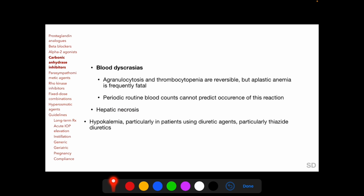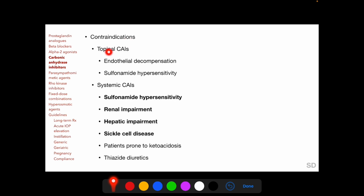Among blood dyscrasias, it has been observed that agranulocytosis and thrombocytopenia are reversible, but aplastic anemia is not and is frequently fatal. And it is well known that periodic routine blood counts cannot predict occurrence of blood dyscrasias with systemic carbonic anhydrase inhibitors. Systemic carbonic anhydrase inhibitors can also cause hypokalemia, which is not related to metabolic acidosis or hypersensitivity reactions, and this occurs particularly in patients using diuretic agents, particularly thiazide diuretics. Contraindications to using topical carbonic anhydrase inhibitors include endothelial decompensation and sulfonamide hypersensitivity.